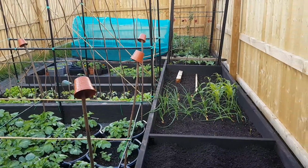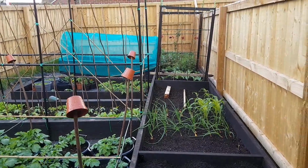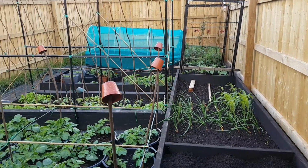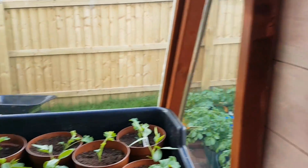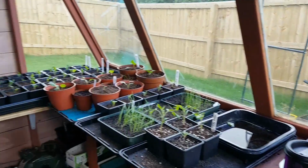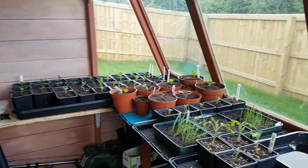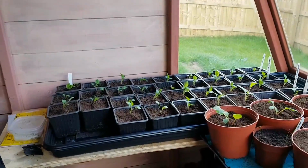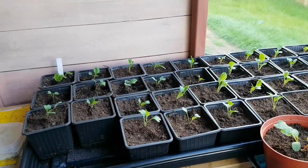So everything's up and running. Things are coming along really well. So let's have a look in the shed. Not much growing in here because it's all out there now. I did a lot of potting on yesterday in between the showers.